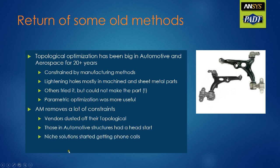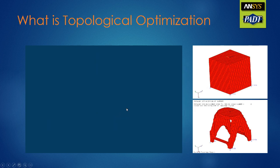And these people that make these third-party niche tools that kind of bolt on to programs like ANSYS, they started getting phone calls outside of Detroit, or outside of Los Angeles, saying, "Hey, I want to make a part for my medical device, and I want to use topological optimization because I can now make it with a 3D printer, additive manufacturing machine." So let's back up a little bit and talk about what is topological optimization. Shouldn't assume that everybody knows what it is, even though it's been around for a while.